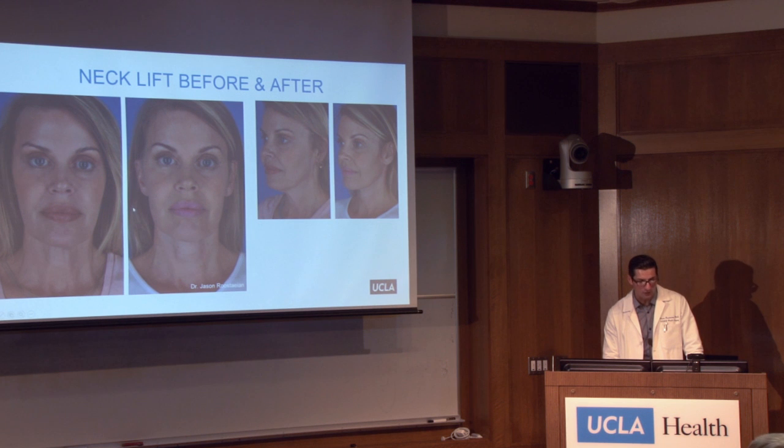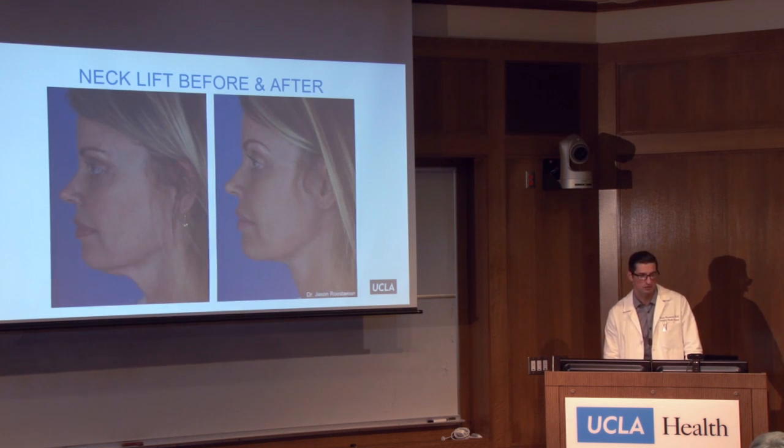But in general, I'd say most people are better candidates for a face and neck lift as a general rule. But there are select cases, especially males, for instance, who don't want the facelift part, and it's really just their neck that bothers them. So it's a reasonable option to just do the neck lift.